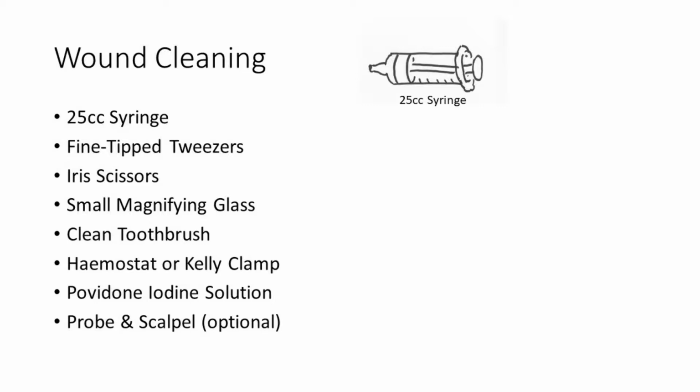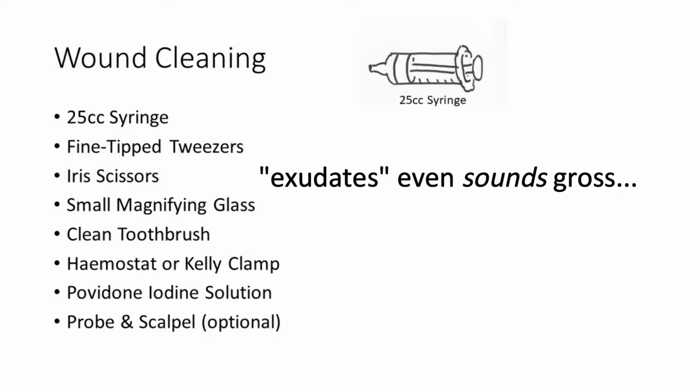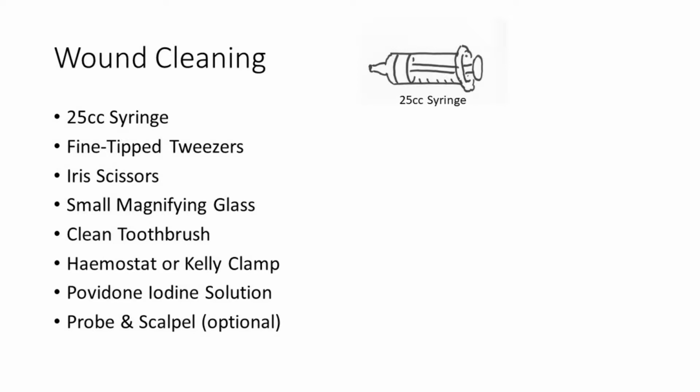Unfortunately, on expedition, wounds get contaminated. Guaranteed. The dirt, leaves, and other materials can become adhered into the blood, clots, and exudates found in the wound. So you need to apply water with pressure. A large volume syringe with a small tip works well for this task.